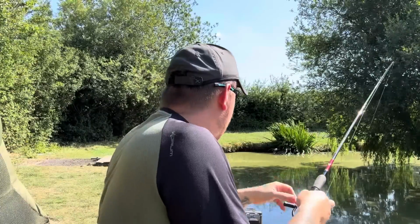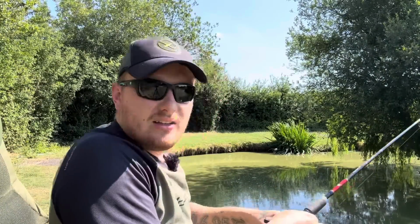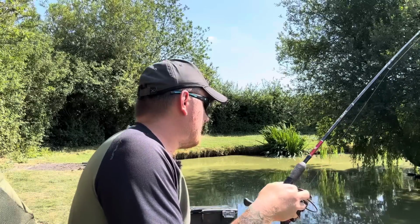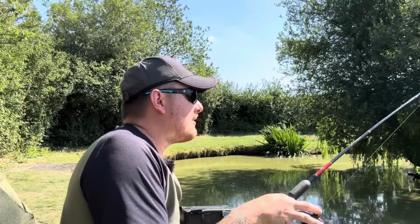So, we've got another fish on. It takes a lot of time, I'll be honest, on these. It really does take a hefty amount of time to get anything. This feels a decent fish, this one. I'm not sure how big it is. I've got back wind on.